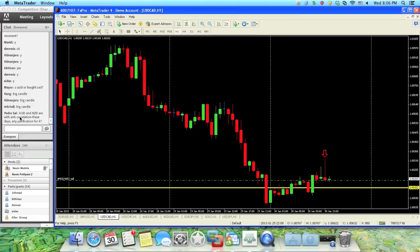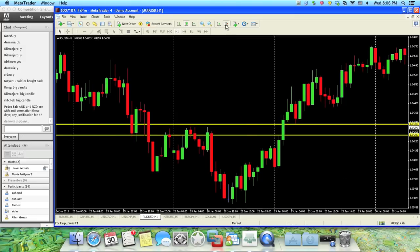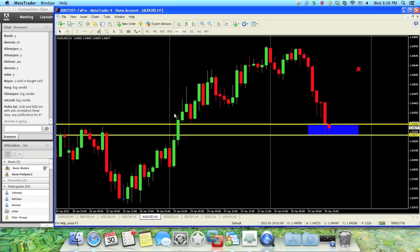Okay, Pedro asks: Aussie dollar, New Zealand dollar with anti-correlation these days, any justifications for it? Okay, so let's take a look at Aussie dollar. Yeah, they are in anti-correlation. Because now that pound wants to go long, Swiss franc and CAD want to go short, what about Aussie dollar? According to standard correlation, it's supposed to go short, but it's not following standard correlation, it's anti-correlation lately. Okay? So, if it's in an anti-correlation mode, we're going to have to watch and see, will it actually respond to this area as pound did, or will it break through below it? Then pound goes long and Aussie dollar goes short. It becomes your hedge.